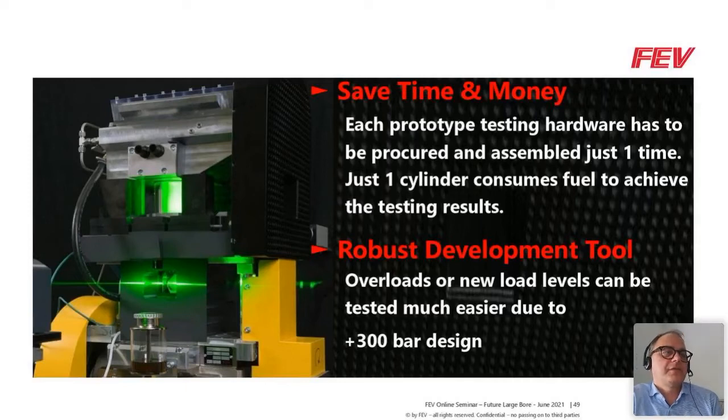The other thing is, of course, the fuel consumption. The bigger the cylinder is, the more the fuel consumption is a significant cost factor. And when you run, for example, a 12-cylinder engine with 1,200 kilowatts per cylinder for some hours, you can really see this also on your financial account that there happened something.